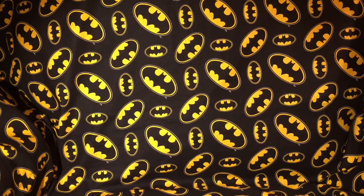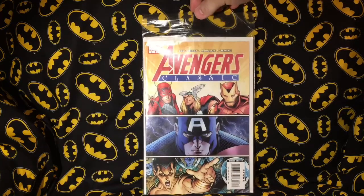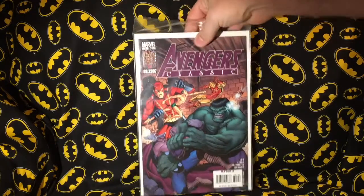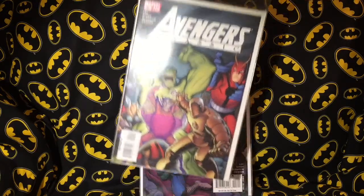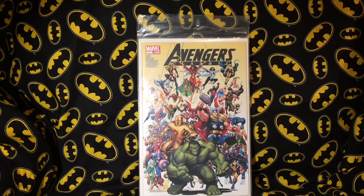So then I went on a run on buying stuff. I bought all these from the same seller. I got all these books right here for less than 30 bucks. So it's Avengers Classics number 4, number 3, number 2, and then number 1.